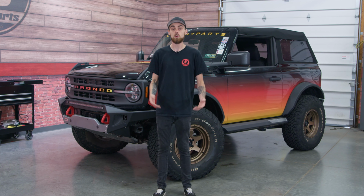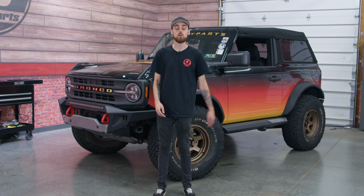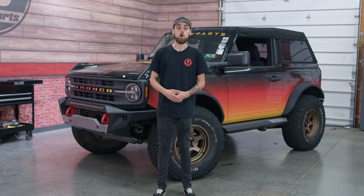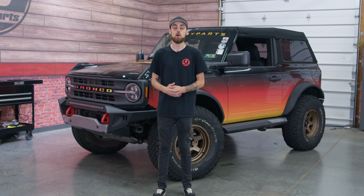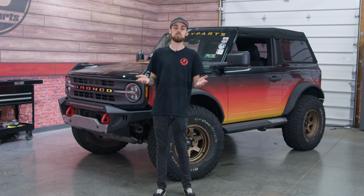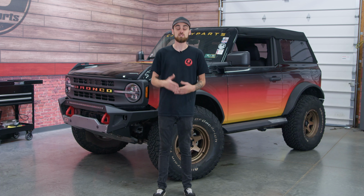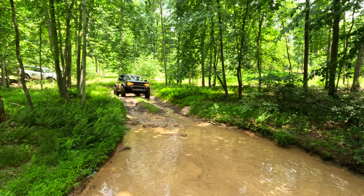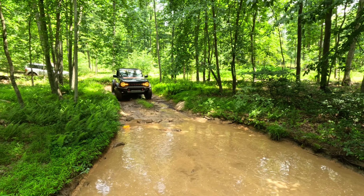Now, if you guys don't know, this is a base model Bronco, so we don't have front or rear lockers, and it is a manual as well. All the other Broncos that were out on the trail all had at least a front or a rear locker, and a lot of them were automatic, so they did have a little bit of an easier time on the trail than we did. But still, even without all of those things, we were still able to get through all of the trails that all the other Broncos were able to.